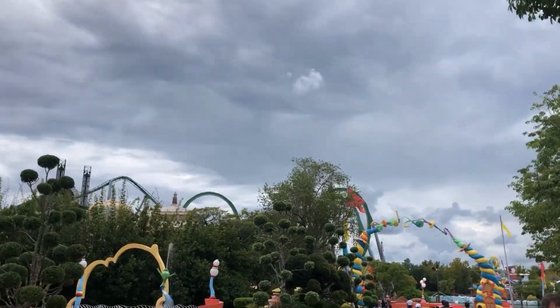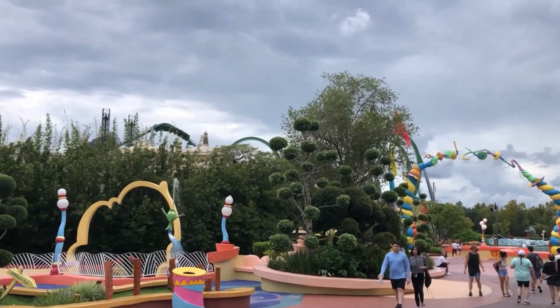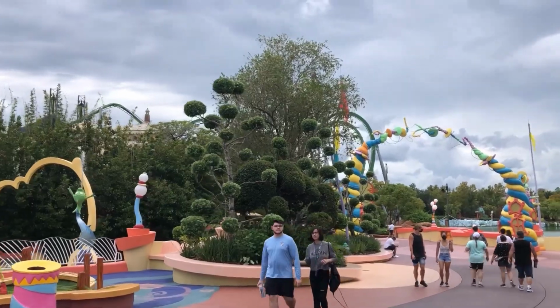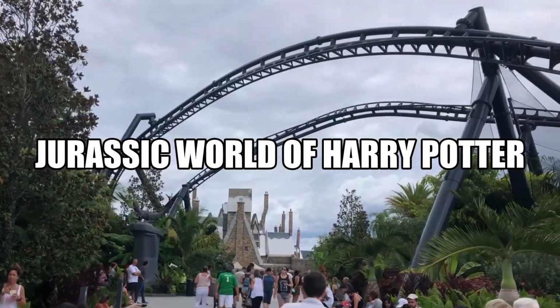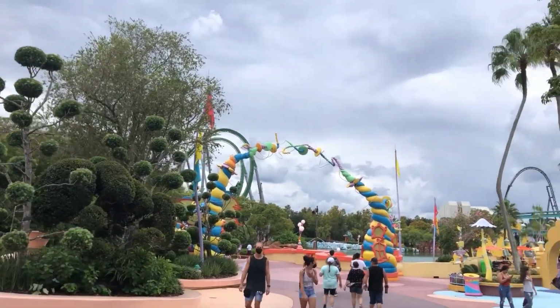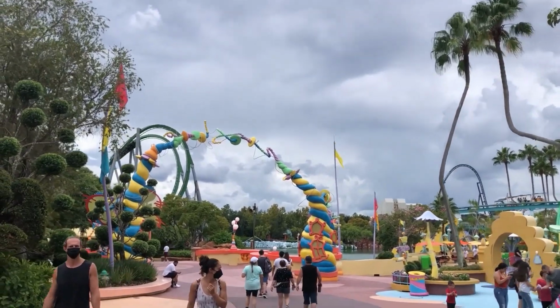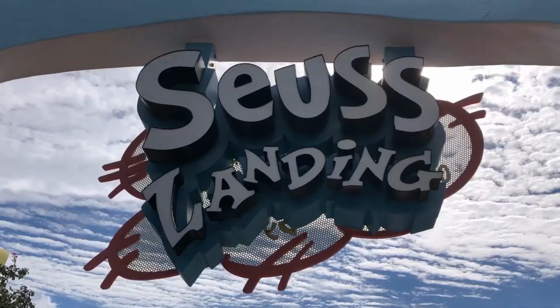When you enter Islands of Adventure, you'll find 7 different islands, all located around a big lagoon in the center. Those islands are Port of Entry, Marvel Super Hero Island, Toon Lagoon, Jurassic Park, The Wizarding World of Harry Potter, Lost Continent, and Seuss Landing. In this review, I'm going to be taking a look at each area and discuss the bad things about them. It's not perfect, and there are certainly things that I would love to see improved in the future.